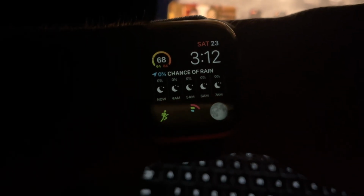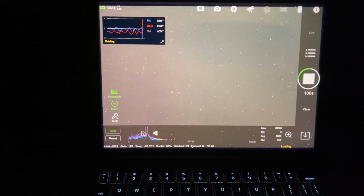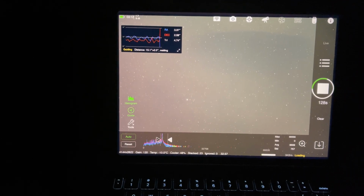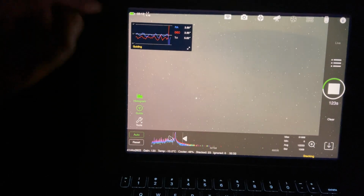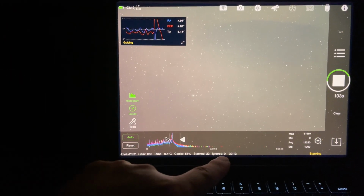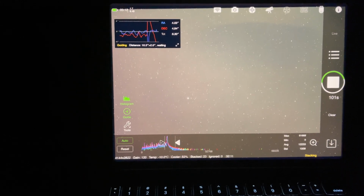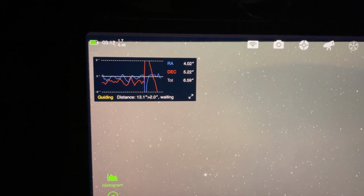Alright, it's 3:12 a.m. Let's check back on our status here and see where we're at. I still can't make out the nebula, but I'm hoping it's there. And once we stretch it in PixInsight, hopefully we'll see something. But it looks like we stacked 23 frames. We've ignored 0. And I'm dithering, and so my guiding needs to settle here.